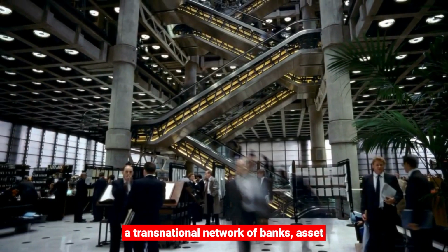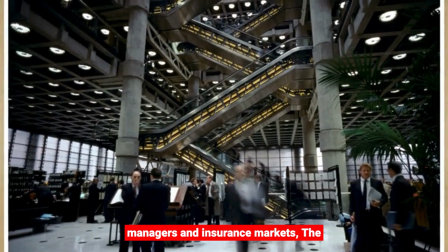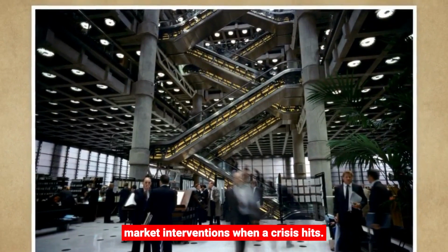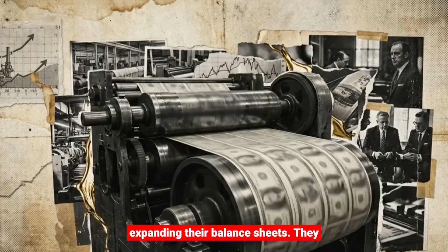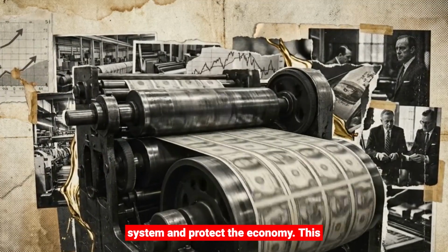Today, a transnational network of banks, asset managers, and insurance markets, the financial industrial complex, uses these specific global crises to justify massive market interventions. When a crisis hits, central banks respond by printing trillions of dollars and rapidly expanding their balance sheets. They claim this is necessary to stabilize the system and protect the economy.